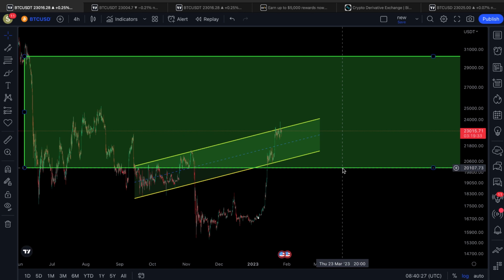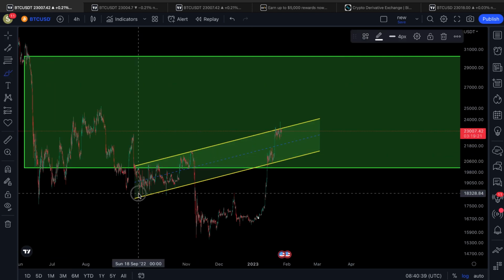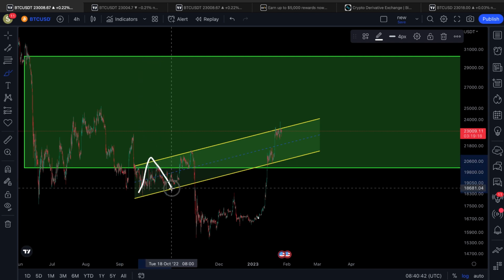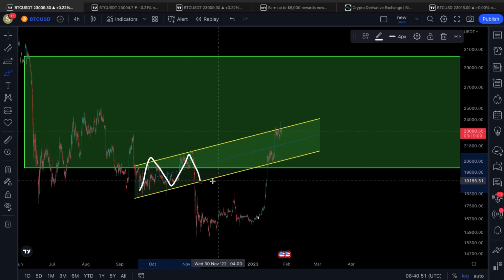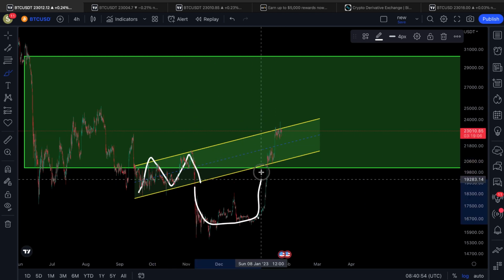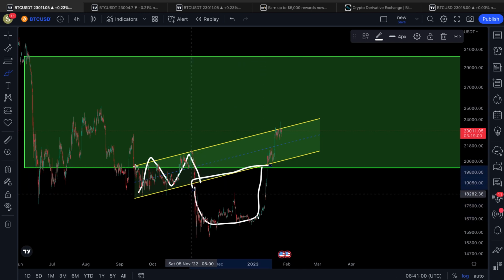We are moving to the 4-hour time frame. As I said in the previous two videos, nothing has changed yet. We continue to move in the range that was formed in September and October, and this upward channel would continue to go on like this. So nothing would have changed if it were not for the collapse of the FTX exchange, which is indicated on the chart by such a huge dump.